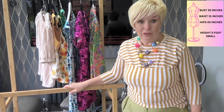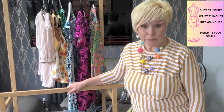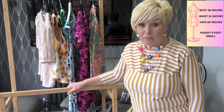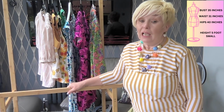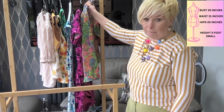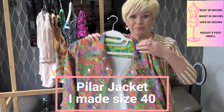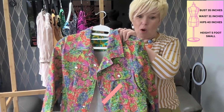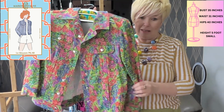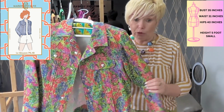So let's move on to garments that I've actually made and what I think of them. The oldest garment that I've made is the Zenith dress. Apologies, can't find it. But then the next thing, we'll start from this end. I made the Pilar jacket in this really bright spring colours last year and wore it loads.